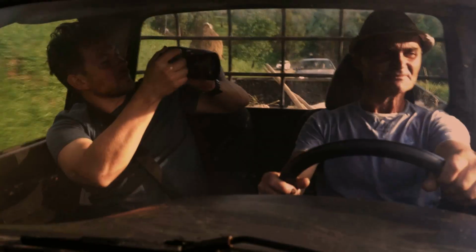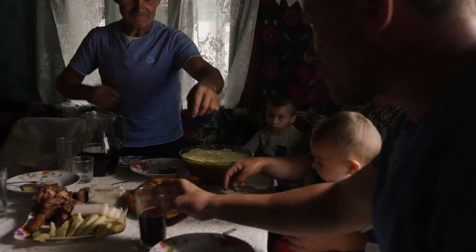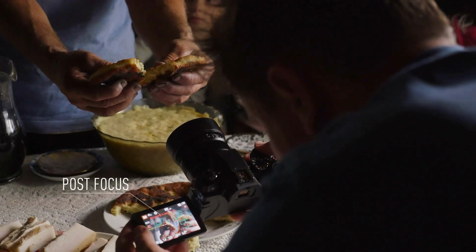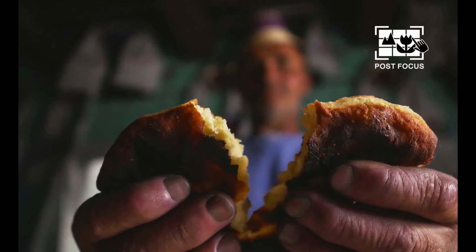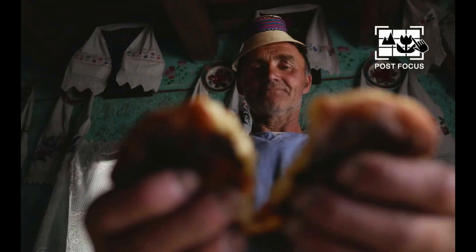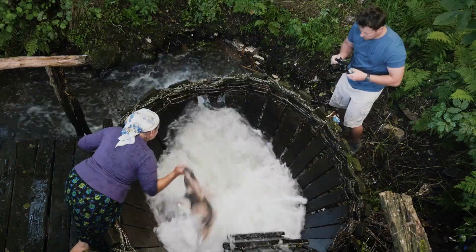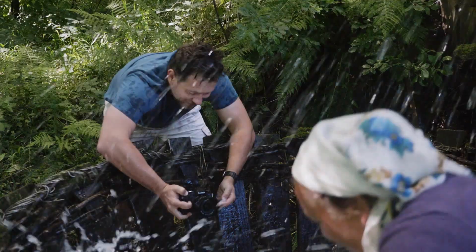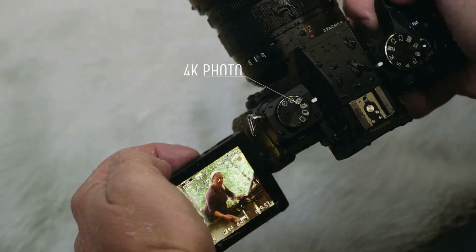On the build quality side, the camera has a solid magnesium body that is fully weather sealed, a feature that is not usually found in cameras in this price range. What's also cool with Micro Four Thirds cameras like the G85 is that you get access to a variety of different Micro Four Thirds lenses from manufacturers like Panasonic, Olympus, Sigma, and Tamron. Because of the smaller lens size and bigger selection, the lenses will be cheaper than for an APS-C camera, like the Sony a6400.